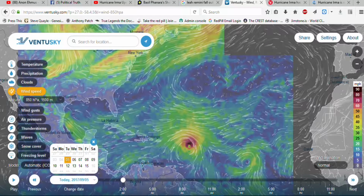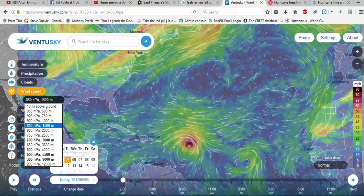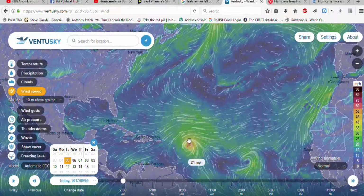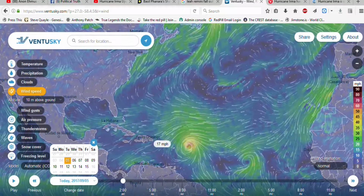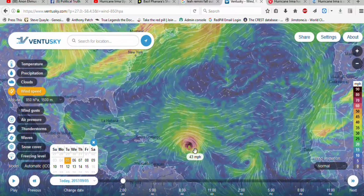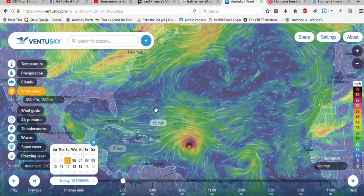The wind speed, we're going up to 1,500 meters. This is what it looks like, 1,500 meters off the ground. This is what it looks like 10 meters off the ground, if this thing will cooperate. So 10 meters off the ground is different than 1,500 meters off the ground. However, these will both affect the severity of the storm.